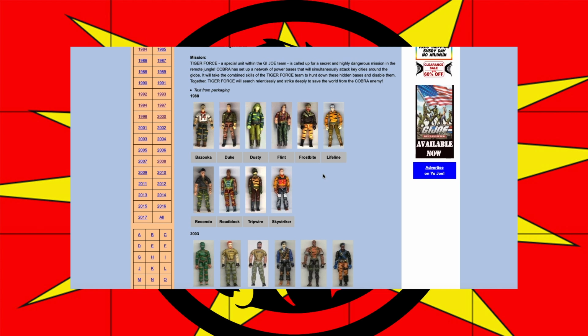So if that's the case, where am I leaning? We have Lifeline, Frostbite, Tripwire, and Sky Striker. So I think Sky Striker's automatically out. He's not a super popular character. We're not going to get any kind of plane, so I wouldn't even consider that one. Frostbite, we know Frostbite is coming out, but it was strongly implied that it was going to be the actual Arctic Frostbite. I believe Lenny said something about he was going to come with everything he needs to get a job done in the snow or something like that.